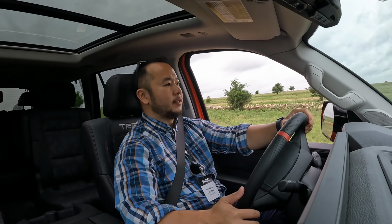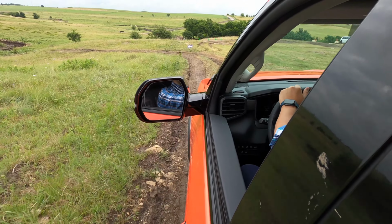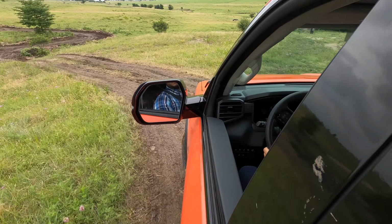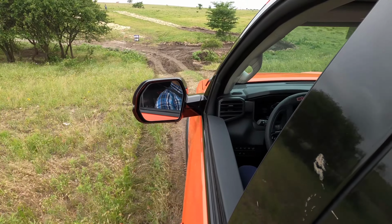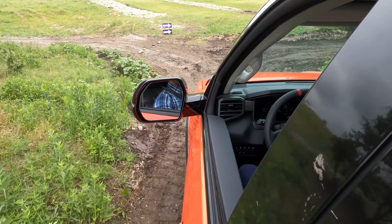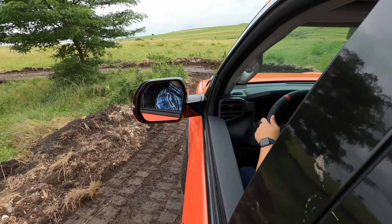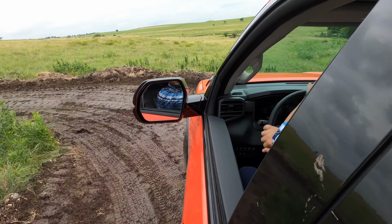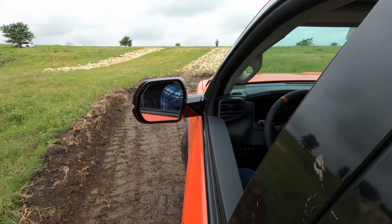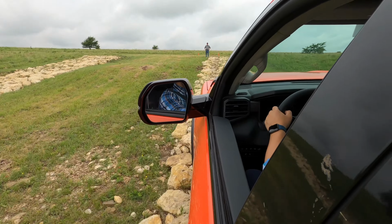We got the diff lock on at this point, so more traction. I mean, this is fairly muddy here, but this is making mincemeat out of this trail. But yeah, certain trails you still can't go through just because this is a little too muddy, and also the tires aren't really the best for going through mud because there's really not a lot of tread on it. It just gets caked up pretty easily.